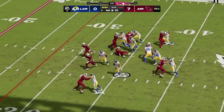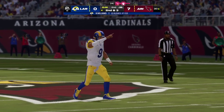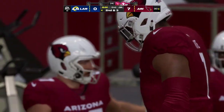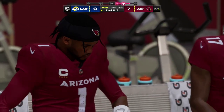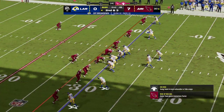Now a 10th carry. Here's Williams. And this will go as a gain of 7 as he gets it to the 30-yard line. Hey, when you get good yardage like that on first down, it really does a whole lot of good for your entire offense. But I love the way he's finishing those runs. At the end of things, he's making sure he gets just a little bit extra. Second down and 3.